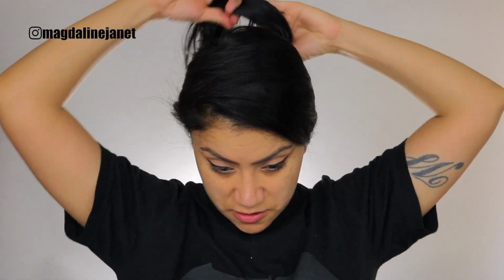You know what? I'm gonna put my hair up because it's already getting on my nerves. I washed it last night and yeah, I don't know. I don't even know how to act sometimes with my hair down.